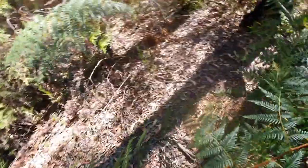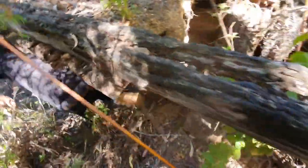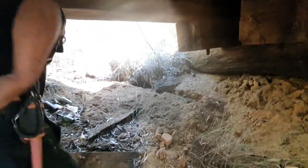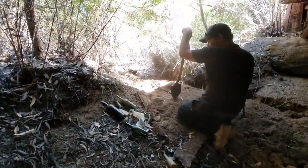So keep braving it through it, and try not to fall down the holes. That edge timber's about to come off. All good. We'll go down and underneath. There we go. Here's our little section we're digging out, and a couple of the bottles just there.